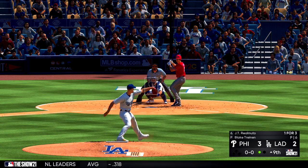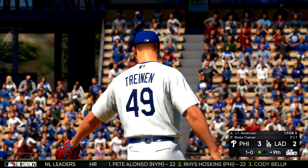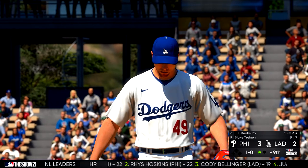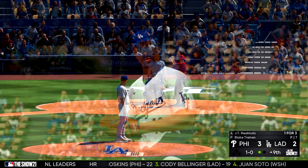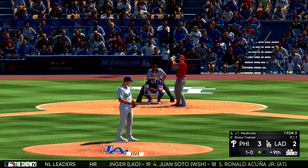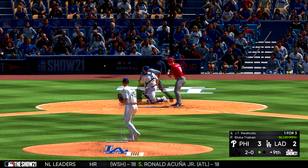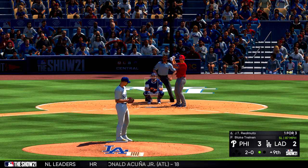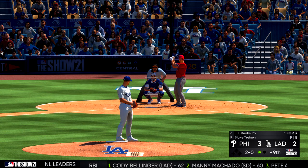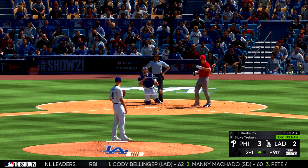To the plate now, JT Realmuto, as he'll take a look at a pitch too low, it's ball 1. Trinan, a 32-year-old veteran, was selected in the 7th round back in 2011. I know this guy wouldn't go into the category of superstar, but to grind out the career he has, being drafted where he was, my hat's off to him. And he watches one miss outside, 2-0 now. Two and one after the foul ball there.